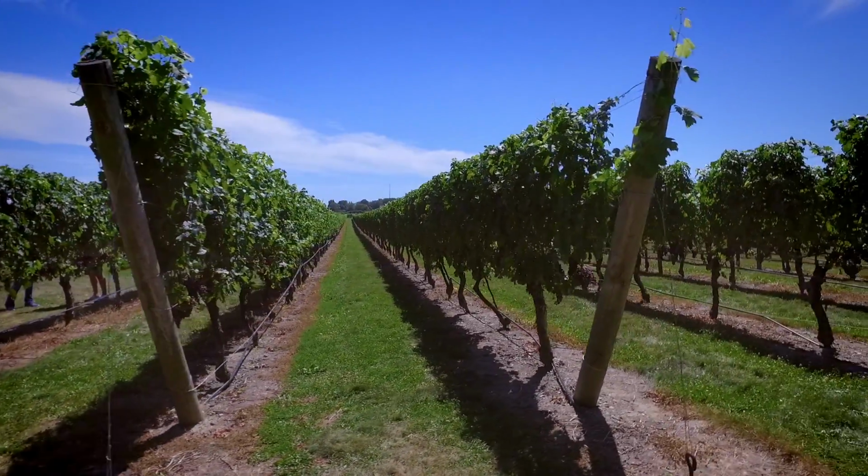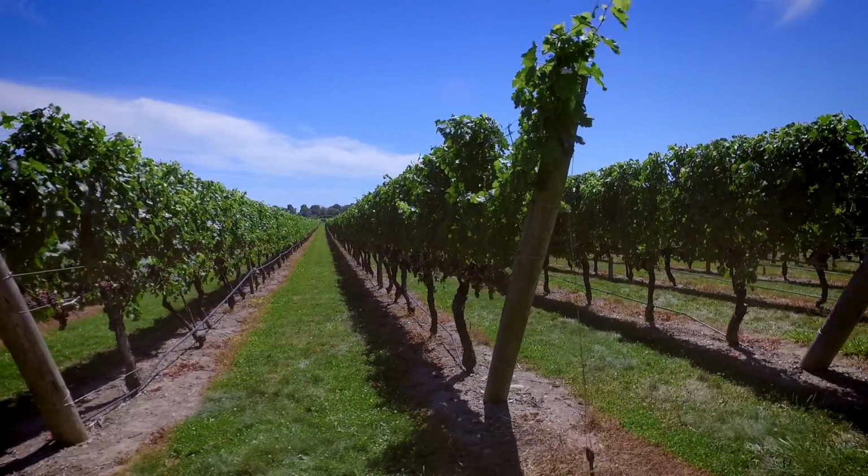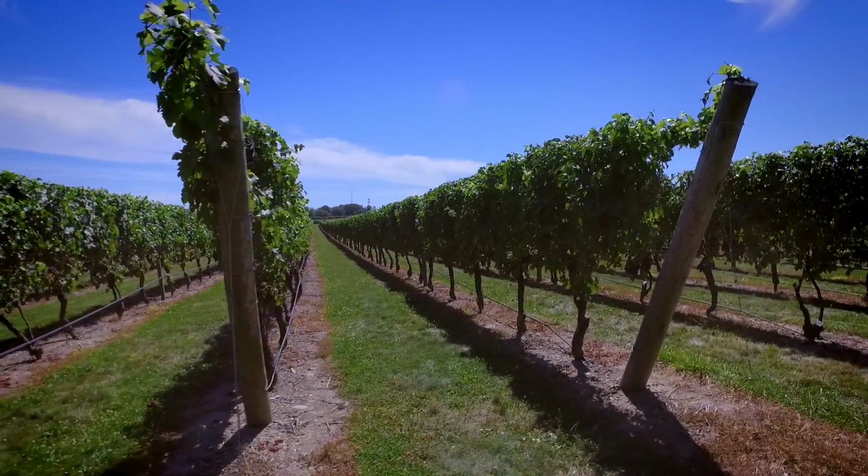You have how many acres? Total acreage is about 80, with 52 planted in grapes that are used for wine. Yeah. First planting was back in 1997?